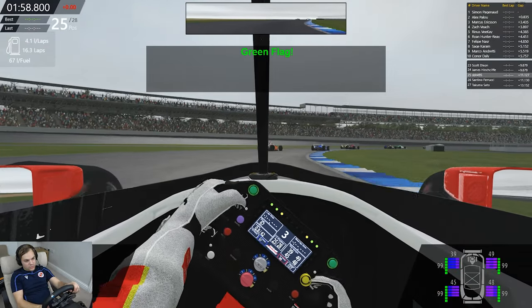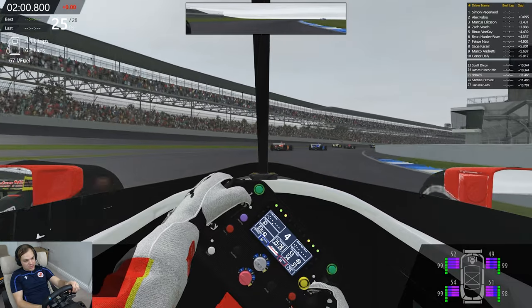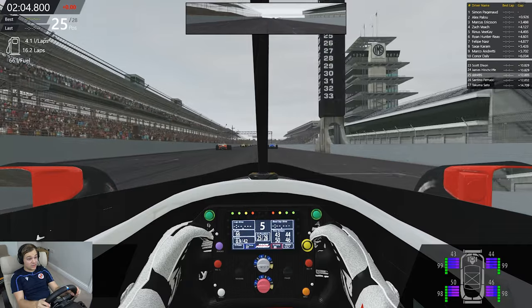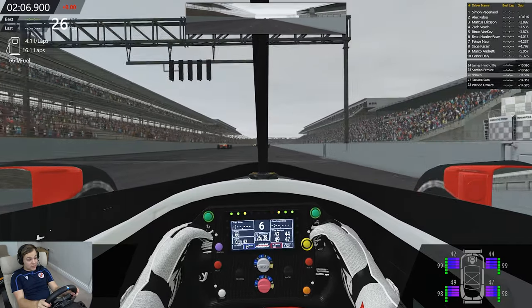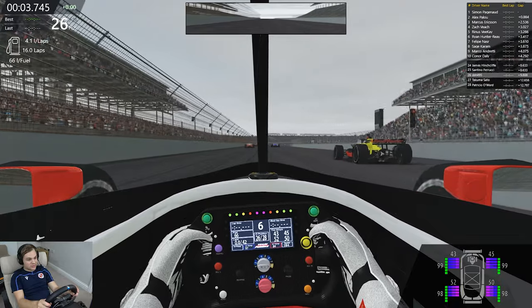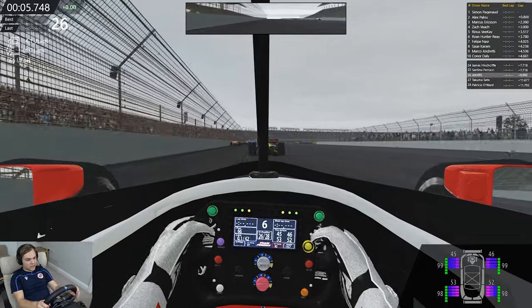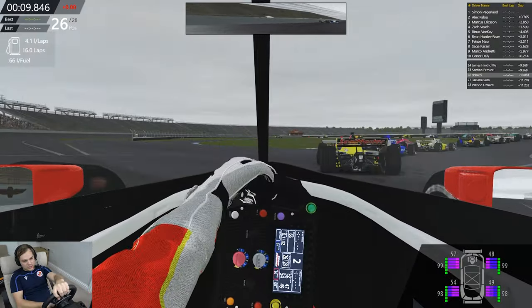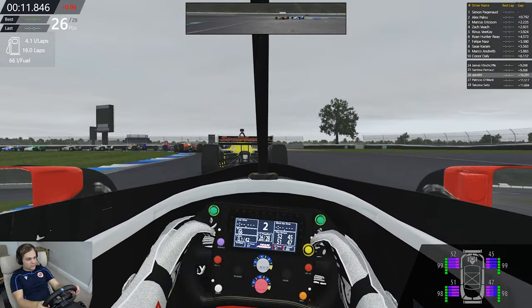And we are underway. Now, the plan is to just let the AI go and do their own thing in turn one, because usually there is quite a lot of mayhem in the real life races at turn one around here. So let's just make it through here. Alright. Early on the brakes. Avoid that big first curb. Oh, check up.